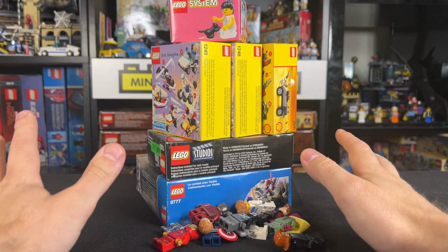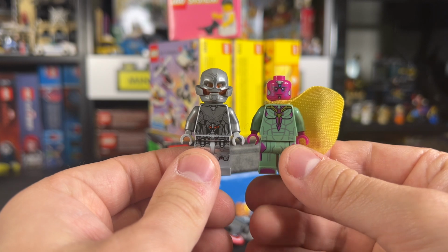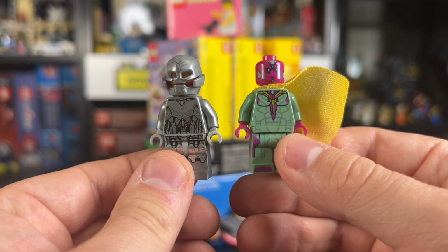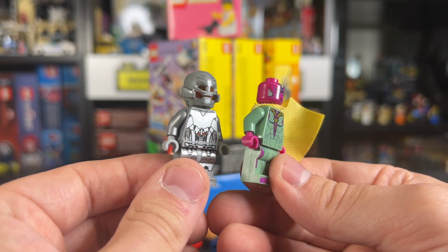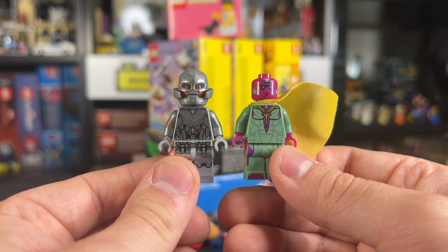You guys saw what I had at the yard sale table. I paid $40 for Ultron and Vision. You'll notice it's the blue dot version of Vision, which is the 2015 Age of Ultron variant, so slightly more rare than the yellow version of Vision, but regardless, both very cool minifigs that I paid $40 for both here.